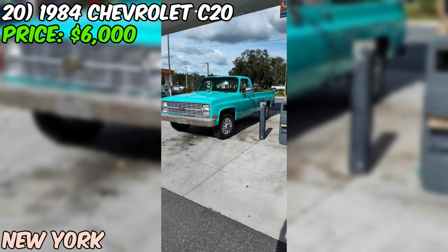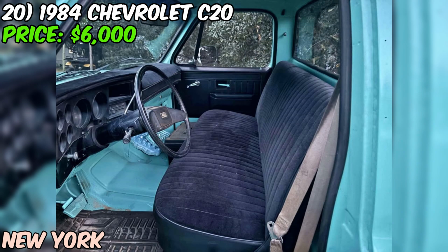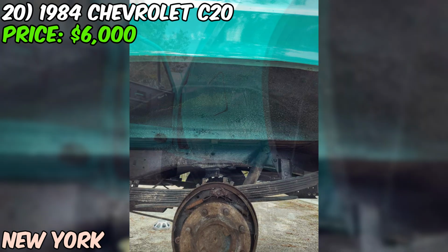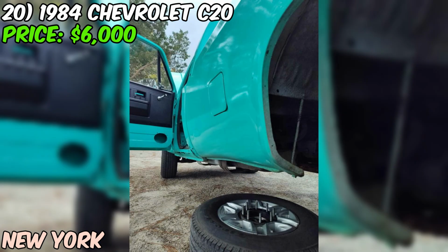The fact that it's not leaking fluids is a big plus for a truck of this age. These C20s are known for their durability and parts availability, making them relatively easy to maintain. While the price might be slightly high given the minor electrical issues, it could be a good deal for someone looking for a classic heavy-duty pickup that's ready to work, especially considering the recent mechanical updates.